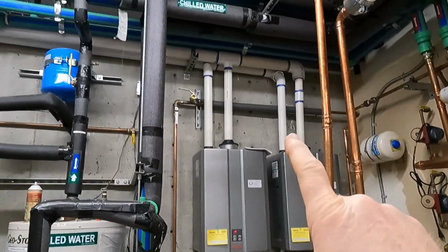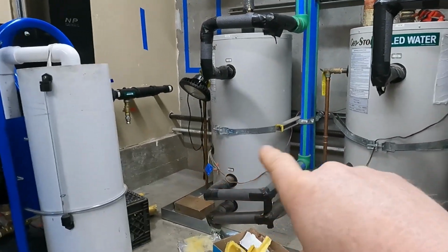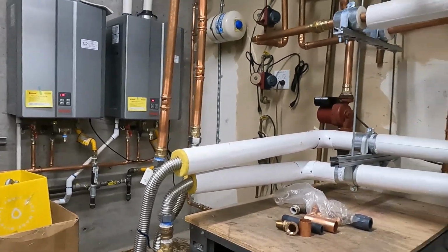Another project that was actually my handiwork was installing these two Rinnai tankless water heaters. I did all the piping on that one, with the flues going out over there and the gas line coming in over here. So, pretty cool system.